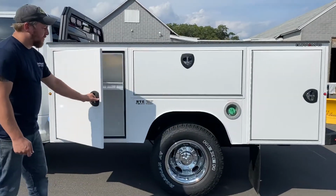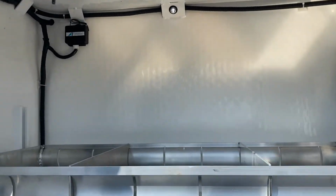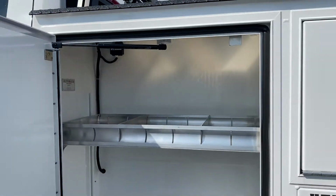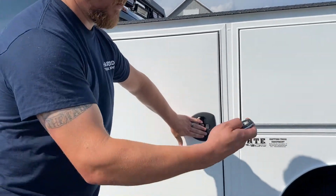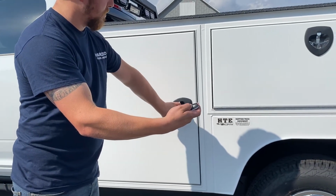All the compartment doors come standard with LED compartment lighting. We've built this truck with the Maglock system. With one touch of the button, you can lock all of your compartment doors safely.